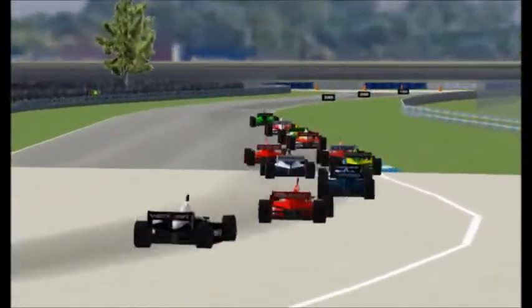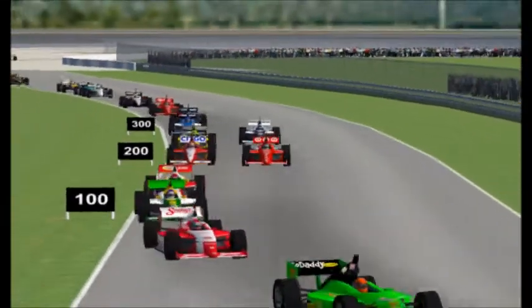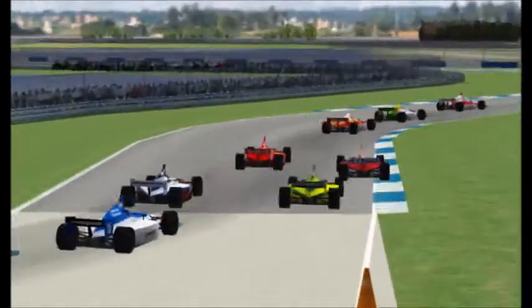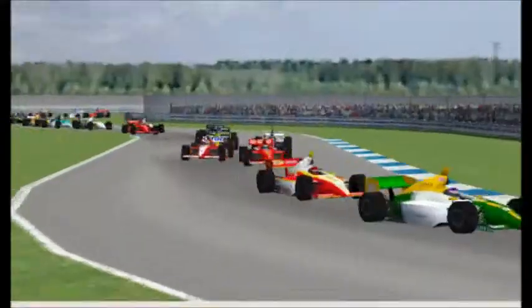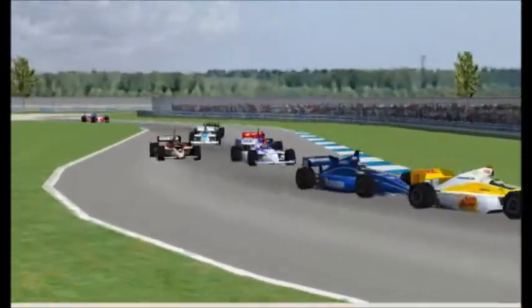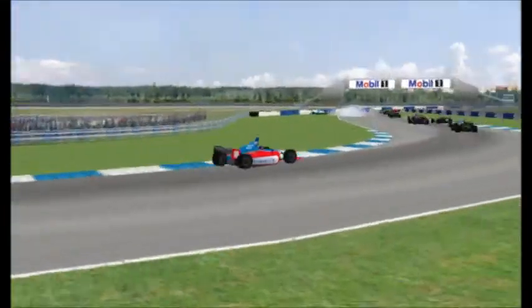Kevin Bandon making a move on the inside of Alan Cavagnaro. He's got Christian Master following. Here they come into this corner. It's really hard racing, and Cavagnaro almost shoved it off the track. It's just kind of mayhem.